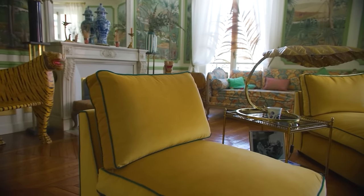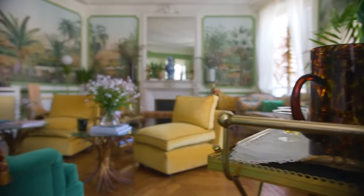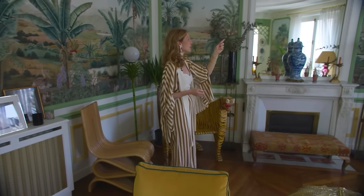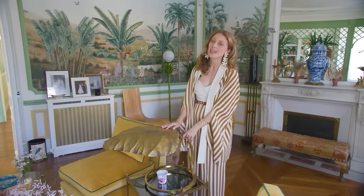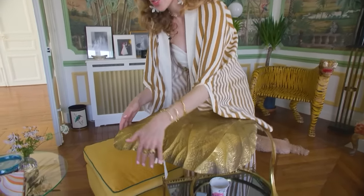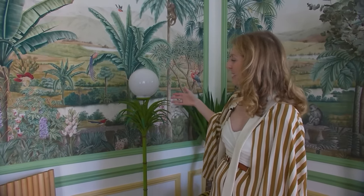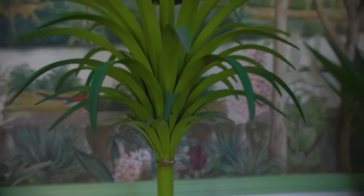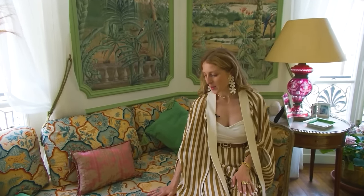Here we have two other sofas that I found in an auction house in Belgium, and I recovered them as well in this beautiful yellow just to echo the colors of the moldings and also these beautiful chairs. This is a beautiful lamp that I got from my grandmother. It's from Tommaso Barbi in the 1960s, and it just fits very well here as it has this shape of a leaf. It's beautiful. And here we have a lamp that we got from our best friends for our wedding. It has the shape of a palm tree, so again, it's just in the theme, and it's green, so it's perfect. It's very original.